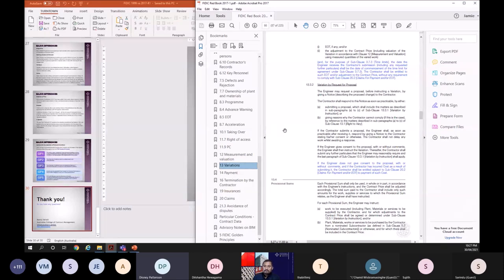Understood. Because that might be significant, because the direction we are going nowadays is that we are turning away from traditional lump sum contracts and moving towards more D&C, design and build, and other forms of contracts. So yeah, that might be significant.